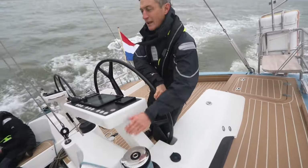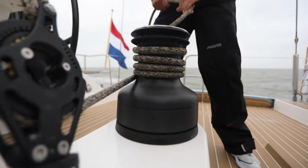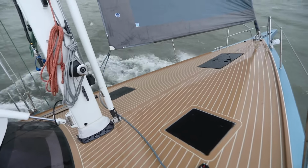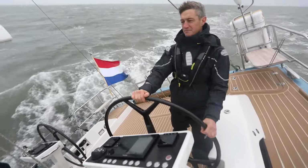The primary winch is right here, and obviously the main sheet winch between the two helm pedestals. It inspires confidence to be able to trim and detune when you need to. You're steering from further outboard, you've got good visibility, works well.